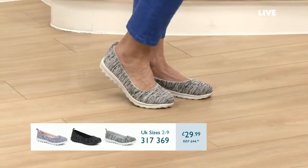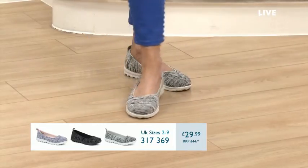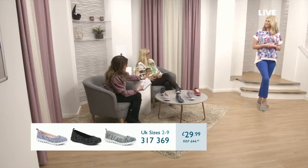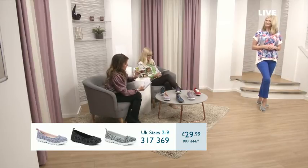It's a really lovely colour. Do you know what? You're wearing it with blue. It takes on blue really well, doesn't it? It does. It's grey, but it's got a blue look to it. So you've got black multi, grey multi and pink multi.